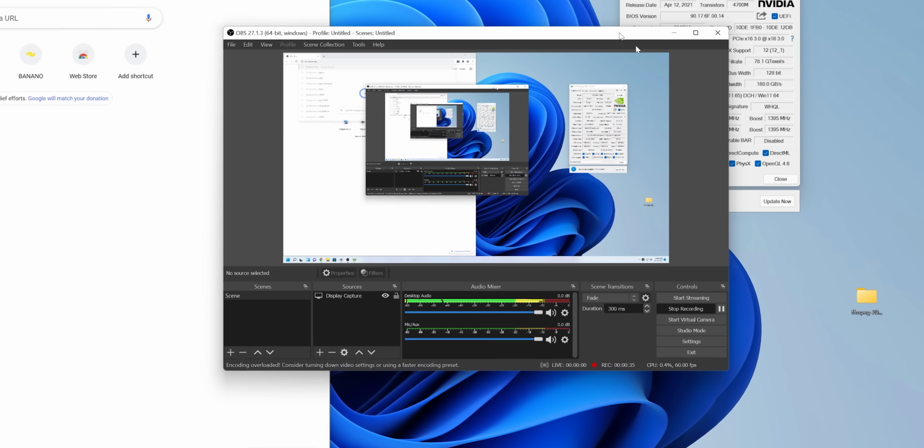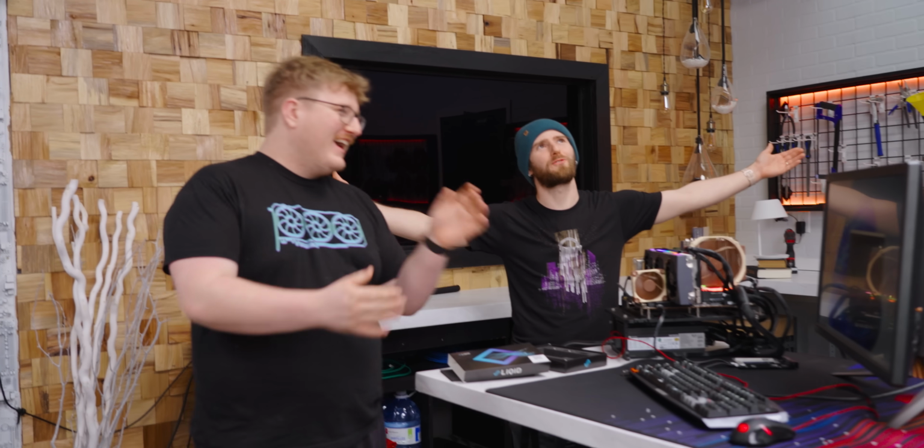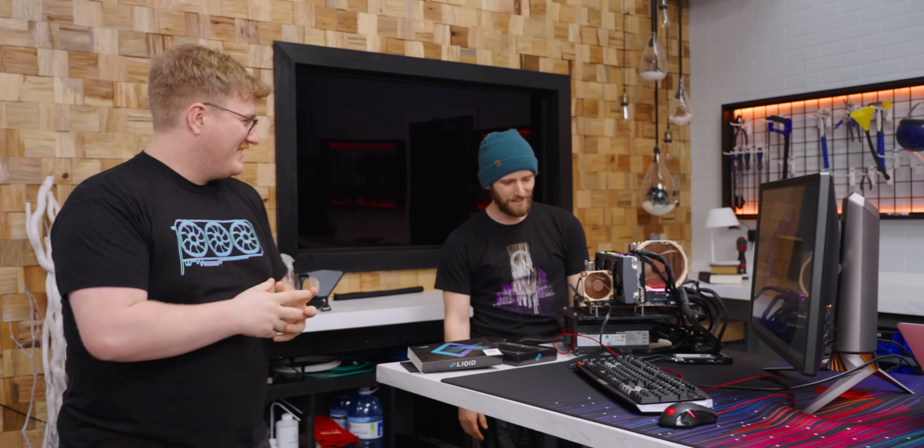Yeah, I'm pretty sure that just worked. G-Sync display connected, no way. Oh my God. Just works. It's a graphics card. Well, I mean, we knew it was a graphics card, but it's like a functional display-outputting graphics card.